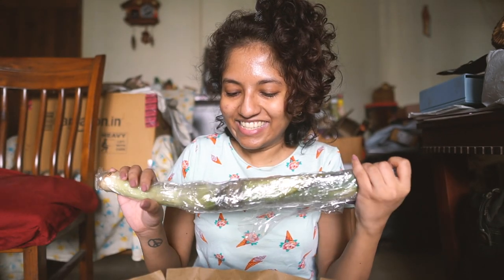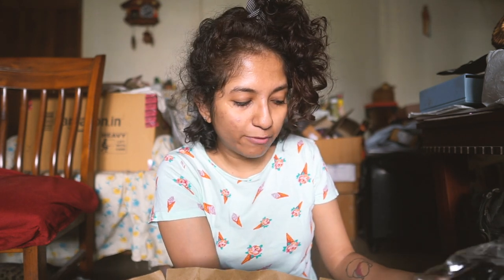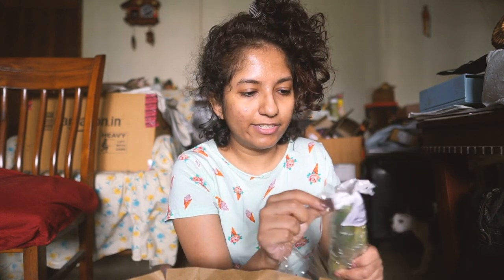It kind of smells a little weird, but these are fresh leeks. And I'm kind of excited because I had never bought leeks in my life before. I don't even know if I've tasted them. Maybe I have in some restaurant, but I've definitely never cooked with them. Leek is a vegetable that's part of the onion family only. So it's kind of related to green onions or spring onions or scallions, but it's also a little bit different.